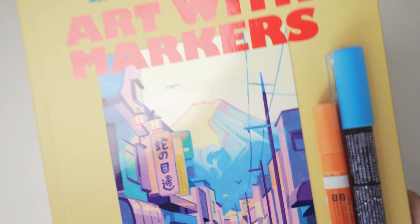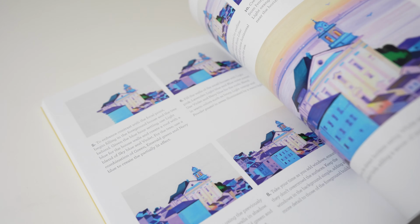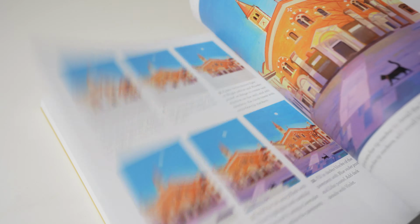This is another art instructional book. It's called Art with Markers by Angela Pan. This is a step-by-step guide to creating vivid landscapes and cityscapes with acrylic pens. So I love to use Posca markers, but I don't honestly know how to use them most effectively to create beautiful art like this. And I love her style and wanted to learn more about it. So I definitely will be following along with some of these exercises.